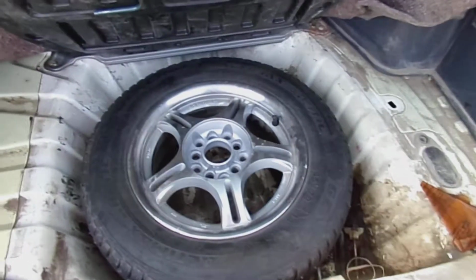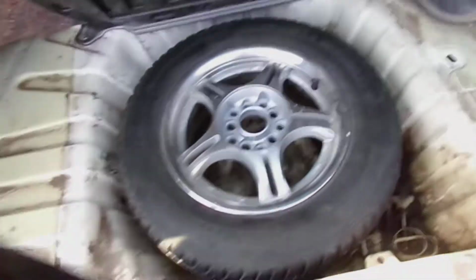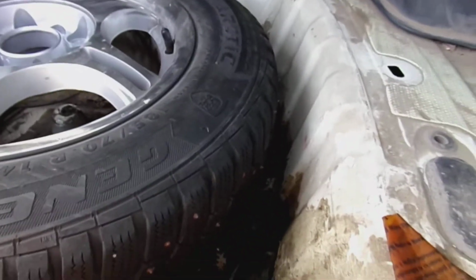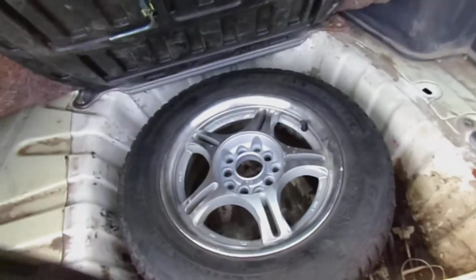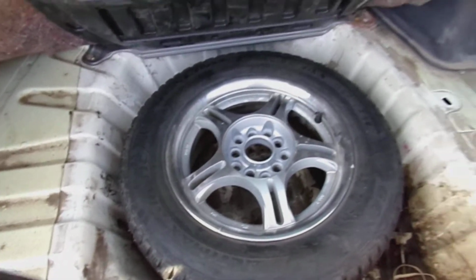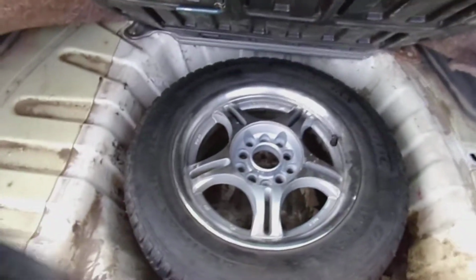This is not the original spare tire. The car came with a second set of wheels with studded winter tires on them. And the spare tire had plenty of tread left, but it was completely flat, so I just threw one of the studded tires in the back here to use as a spare. Yeah, I have a full set of those too, and they're brand new basically.